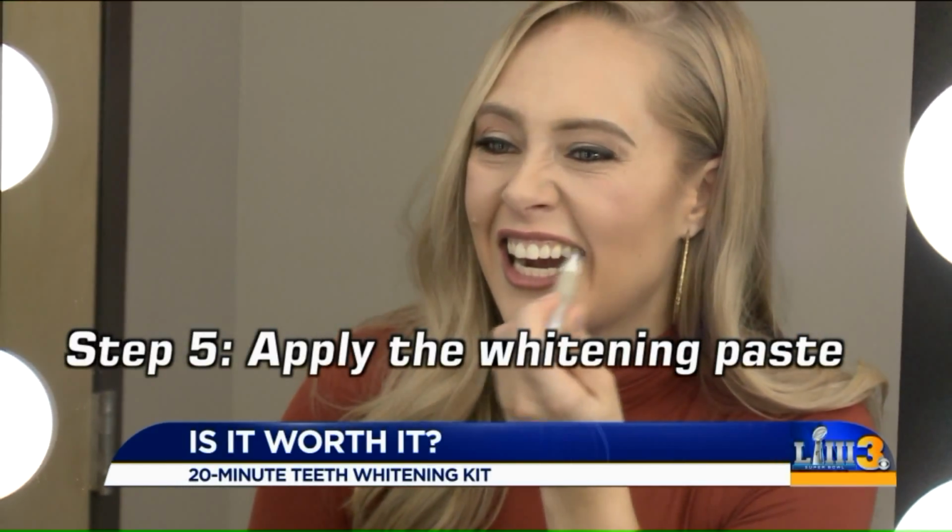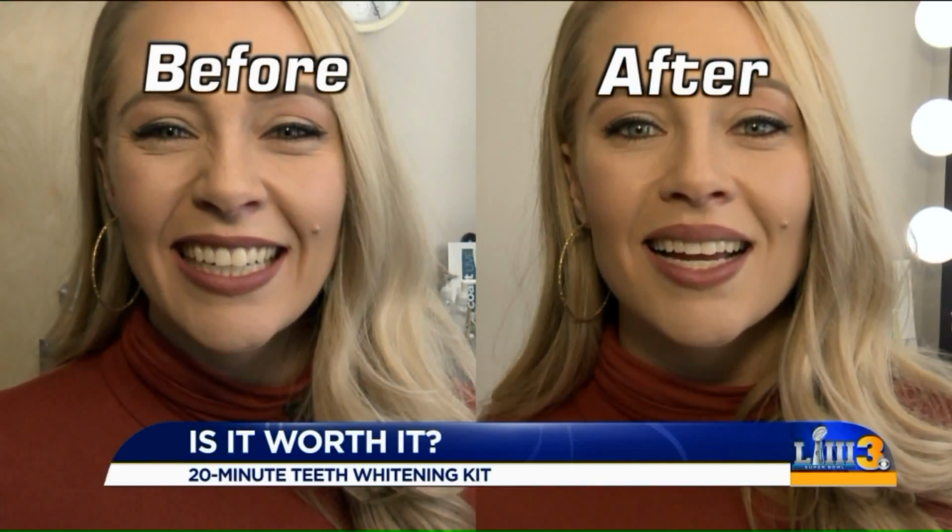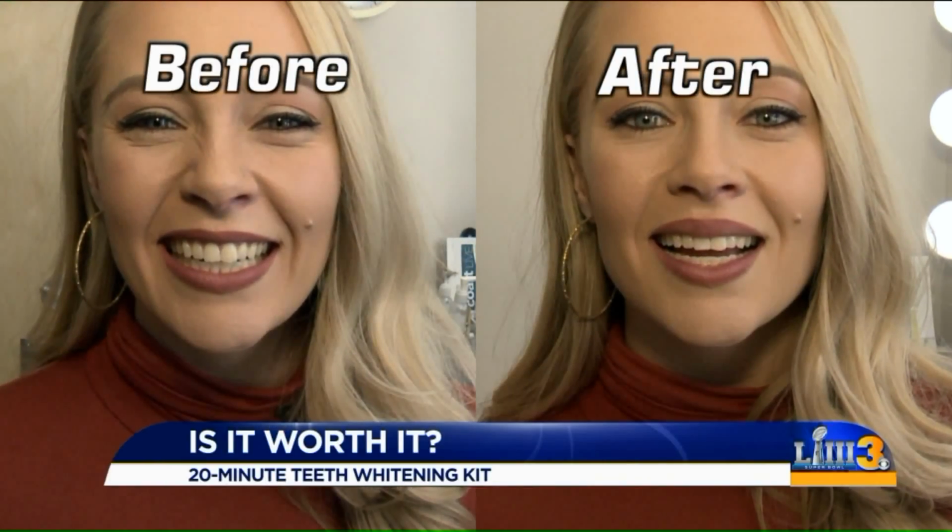I do feel like they're a little bit whiter. I have very sensitive teeth and it caused me no pain, no tingling. So for a one-time use, if you're just trying to whiten a little, I'd say it's worth it. I think it helped.